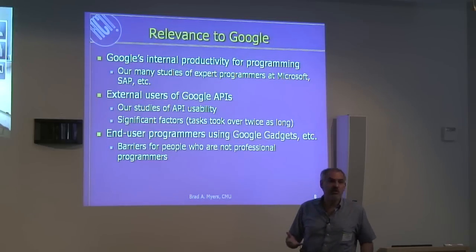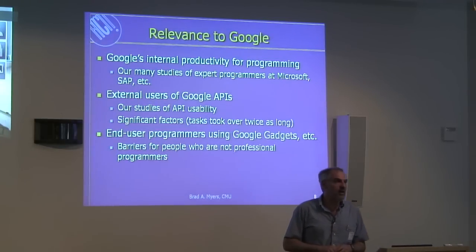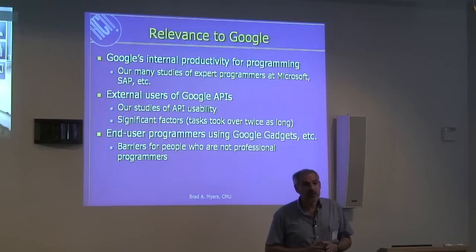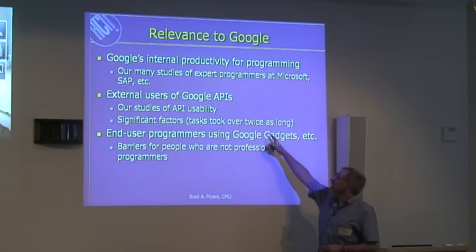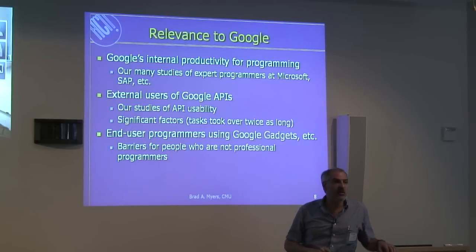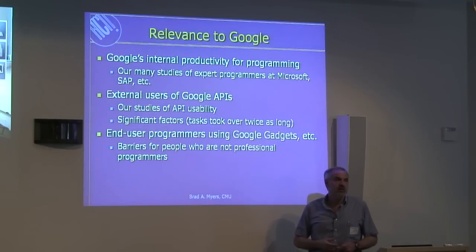You're also producing what are called APIs, programming interfaces. You're producing things for other people to use, for professional programmers to use by and large. We have lots of data about how that should be done and about how you can make those programmers' lives easier and how you can really significantly affect what they're doing. One study we had showed that if you do something wrong, it takes twice as long to use an API as if you do it a different way.